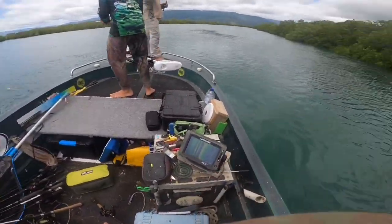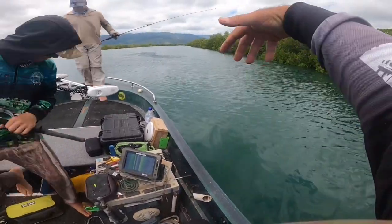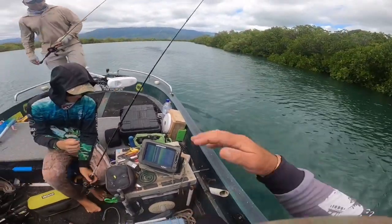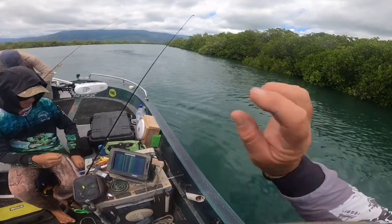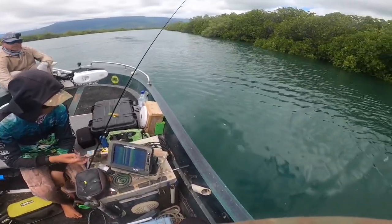So big tides, huge tides, fish are way, way back in the mangroves. We've got to go and try and find somewhere that's got those vertical mangrove roots, or a deep bank that's got not enough water for the fish to disappear back into. So the search continues at the moment.